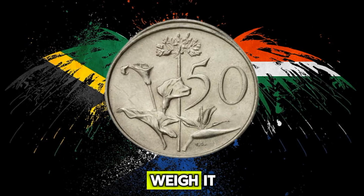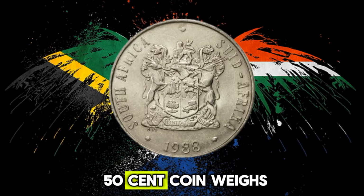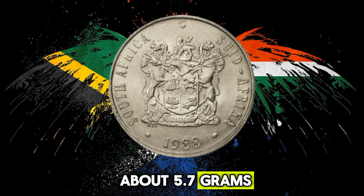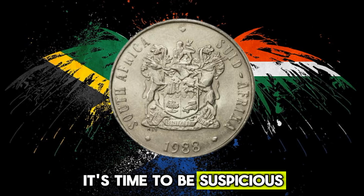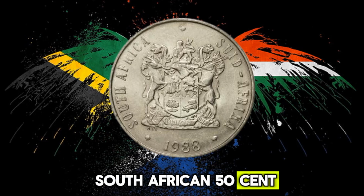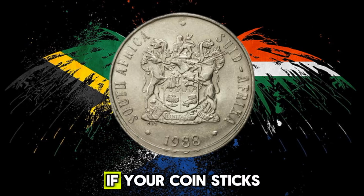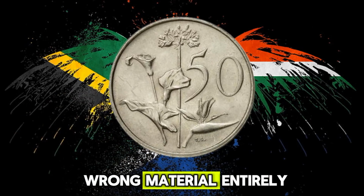Weigh it. A normal 1988 South Africa 50-cent coin weighs about 5.7 grams. If it's lighter or heavier than that, it's time to be suspicious. The magnet test. Real South African 50-cent coins are not magnetic. If your coin sticks to a magnet, it's either a fake or made from the wrong material entirely.